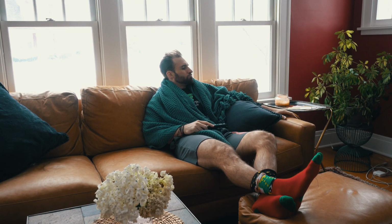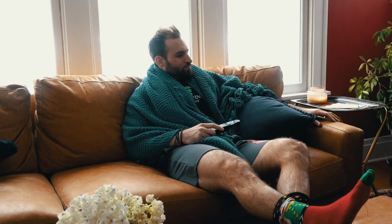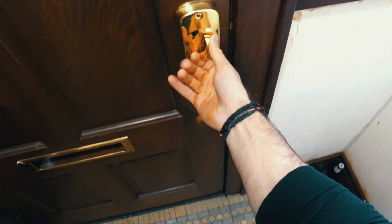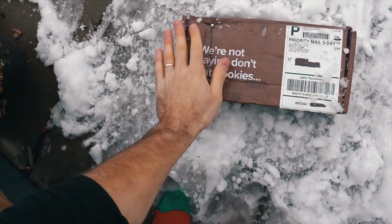Getting these cookies was an absolute surprise. I was just hanging out on my couch, middle of the day, just like every other 30-year-old in the world, watching my soaps, enjoying my afternoon. All of a sudden, the doorbell rings, right? Delivery. I walk over to the door, I open the door. What's laying on the ground? A box of these No Better cookies.